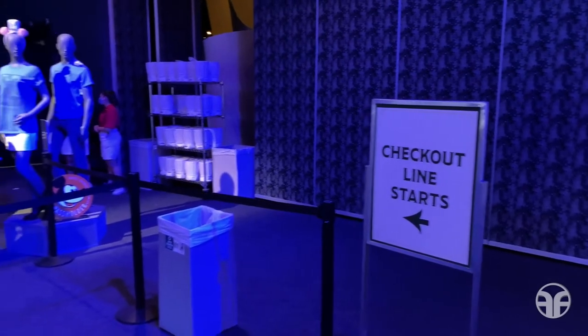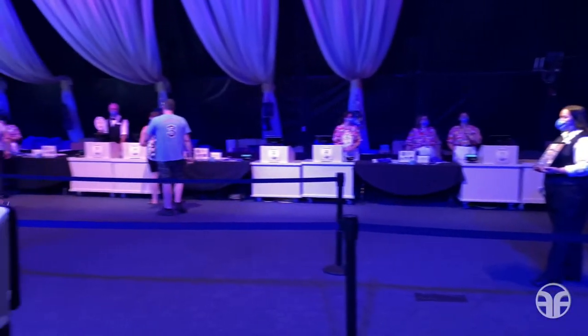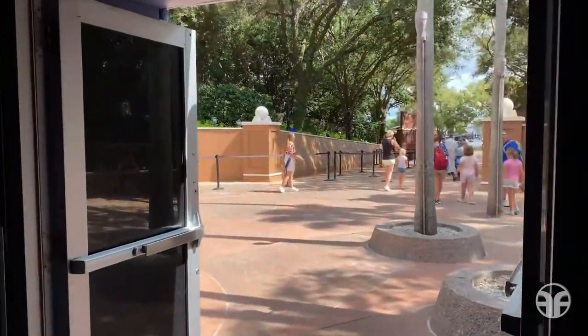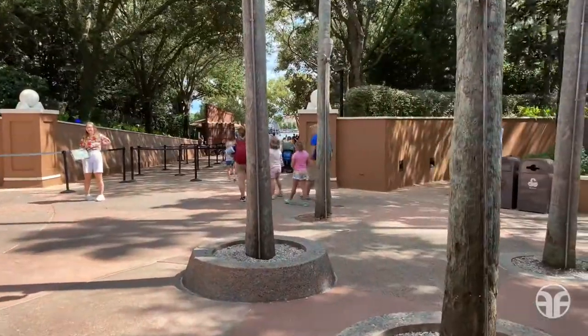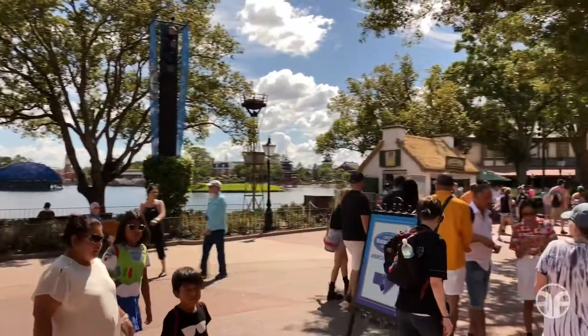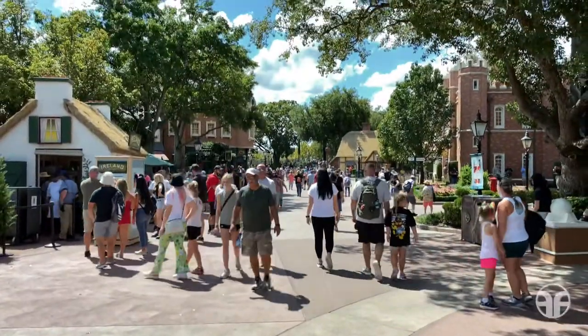The checkout line starts here. That leads over to the vast array of register wraps. Let's go out the exit. There's no place like World Showcase. Let's continue down this pathway and find the France Pavilion.